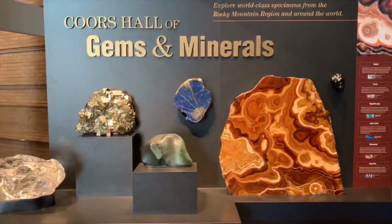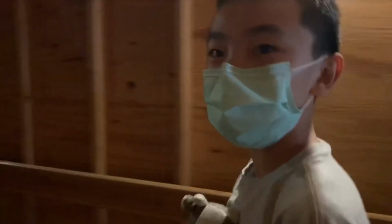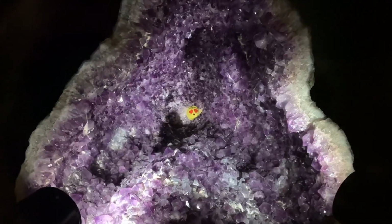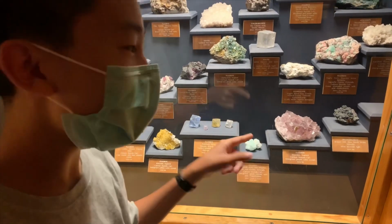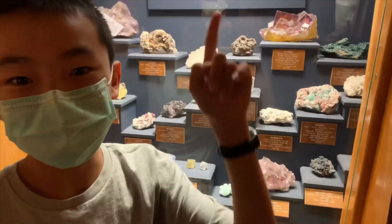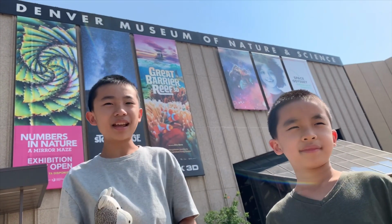Lastly, we're going to the gems and minerals section, and this entrance tunnel is pretty cool. That's an amethyst. We have that at home. It starts off more purple, but then they put a light on it, so that's why it kind of fades. And that is the Denver Museum of Nature and Science.